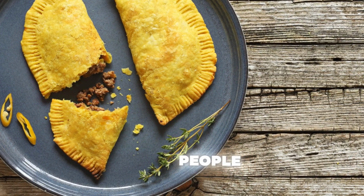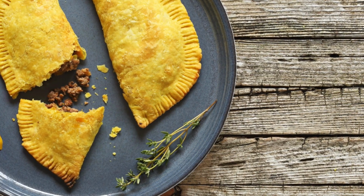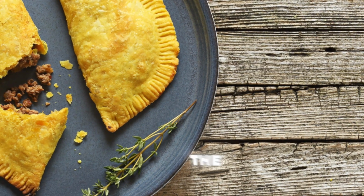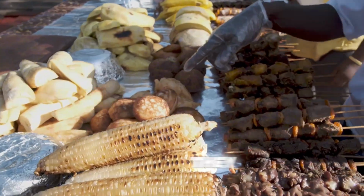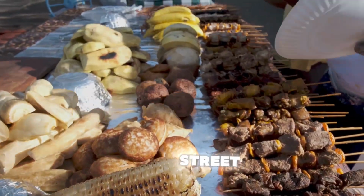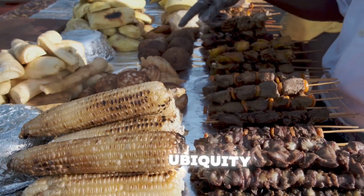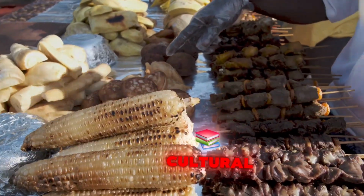They are enjoyed by people of all ages and backgrounds, and their popularity extends far beyond the shores of Jamaica. In cities around the world with significant Jamaican communities, you can find bakeries and restaurants serving up these tasty pastries. The Jamaican beef patty has become a symbol of the island's vibrant culture and culinary heritage. They are sold everywhere from street corners to restaurants. In Jamaica, you can find beef patties being sold by street vendors, in bakeries and in restaurants. They are a convenient and affordable snack that can be enjoyed on the go or as part of a larger meal. The ubiquity of the beef patty in Jamaica is a testament to its enduring popularity and cultural significance.